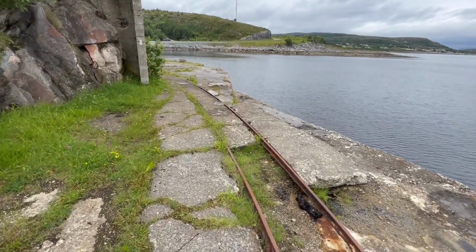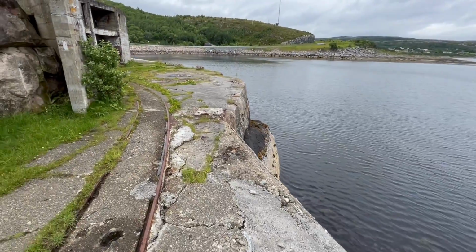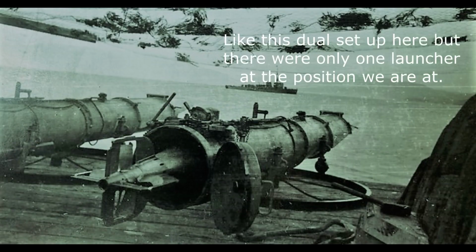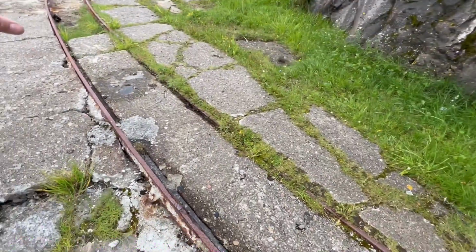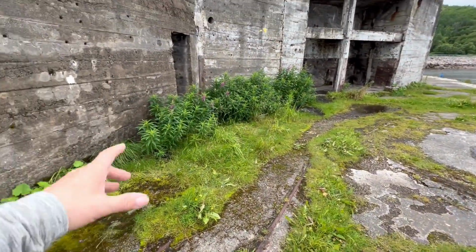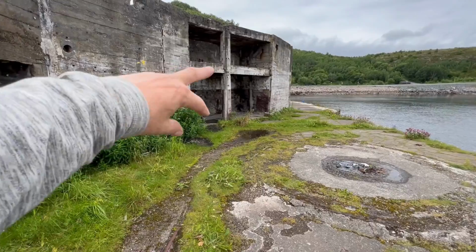This is not a torpedo position battery where the torpedoes come out on the water from the mountainside. This is actually a spot where the torpedoes come from a fixed mount, which could be turned here, right there. So what happened is that you can transport the torpedoes from the storage from here all the way down. You can see suddenly the track stops, and that is because they hoisted the torpedo into a fixture that's right there, which could kind of pivot like this.